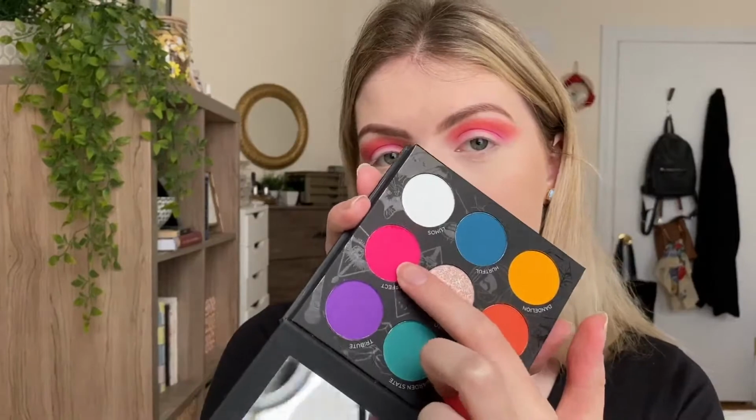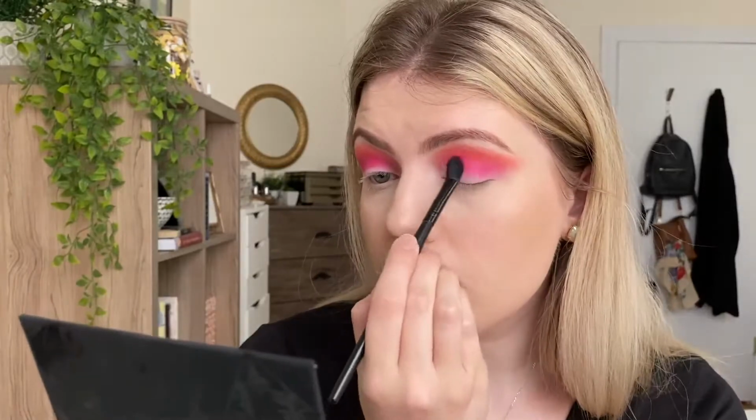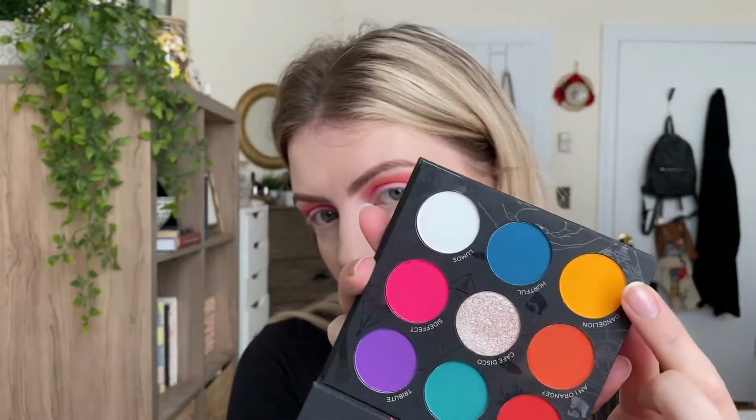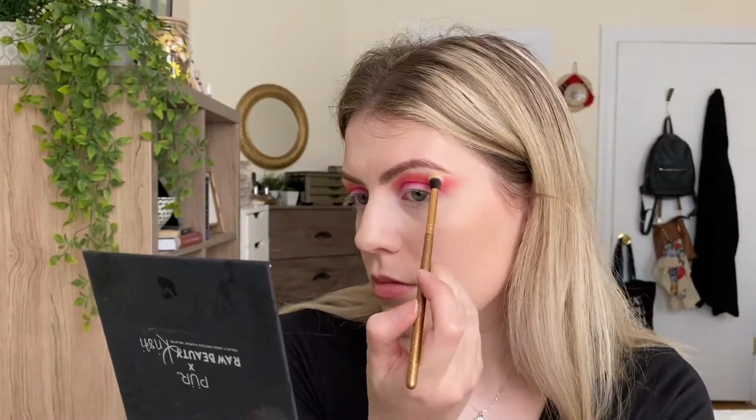I'm really loving them. All right, we're going back into the shade Side Effect because I just want to re-intensify that pink in the crease. I want the orange to be visible a bit higher, but I want the pink to really stand out closer to the crease. And now I'm just going to bring the pink down onto my lid too because we're going to do a cut crease. And next we're going into the shade Dandelion, which is this beautiful yellow, a mustardy yellow kind of color.